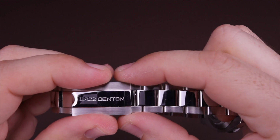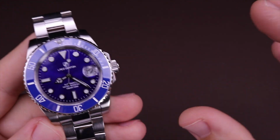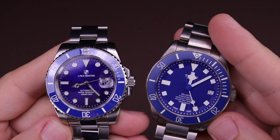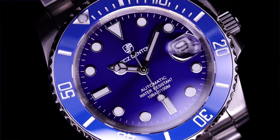While I personally love this blue color of the ceramic bezel and this brilliant sunburst dial, the Rolex Smurf has a matte blue dial. It's more similar to the Tudor Pelagos look, so if you want something that's going to be more close to the Smurf dial, you'll want to consider a different brand. And I was a bit disappointed that the watch did not reflect this dial finish in the photos online, which can be a bit misleading, so beware. This sunburst dial, however, does shift from black to that royal blue color in direct lighting and in the sun.